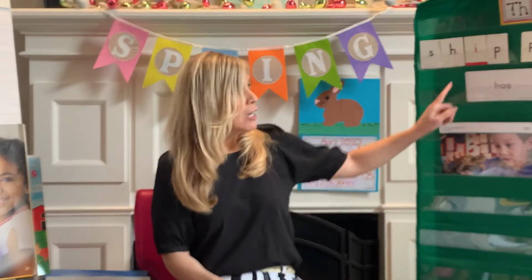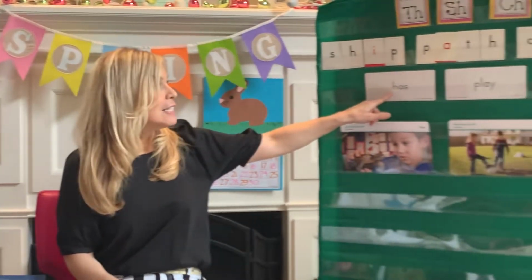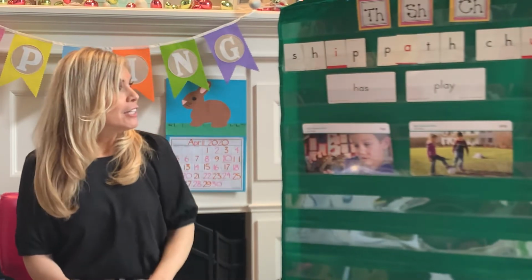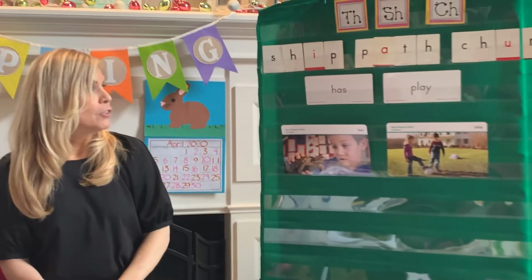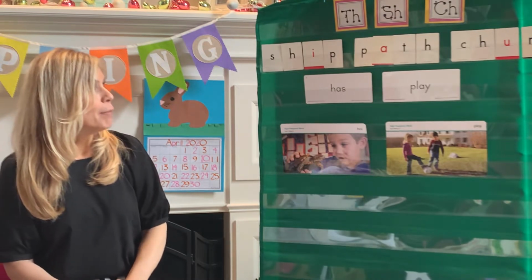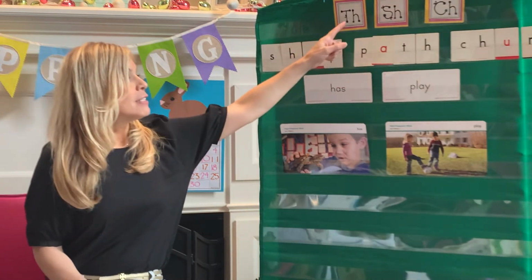Our week two already, and this week we have some new vocabulary words and some new sight words. Our first new sight word is has, and our second new sight word is play. Very good. And I know all of you guys know those two already, because we've been practicing those before we went on spring break. Good job. We're gonna look over our digraphs.